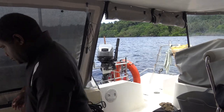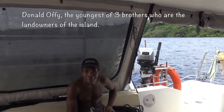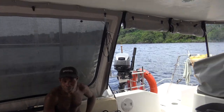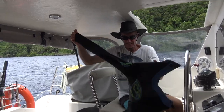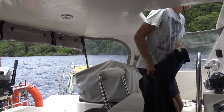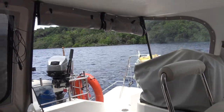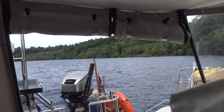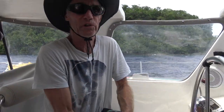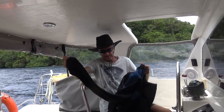So here we are getting ready for a dive, and Offie has come to join us. He's going to help us with a dinghy, and I'm just going to be hovering around with the boat, because we can't anchor here. And Offie lives down here on this island. There's some coconut trees there. Paul's getting ready. Paul's excited. Oh, good.